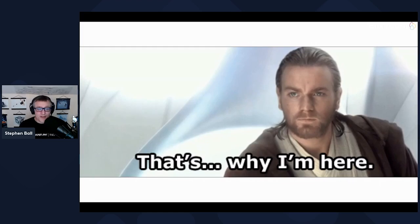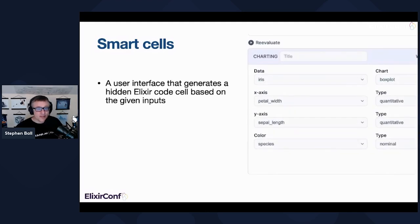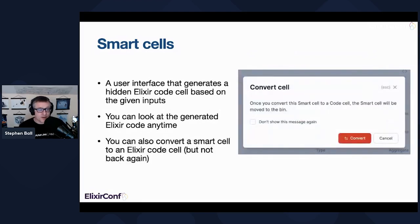That is why we're here. And sorry for the animations. I hope they're showing up okay remotely, but if not, you can imagine what's going on. Yep. Smart cells. Smart cells are a user interface that generates a hidden Elixir code cell based on the inputs from that user interface. You can peek at the generated Elixir code cell behind the smart cell anytime you like, or you can convert a smart cell into an Elixir code cell, but it's only one way.